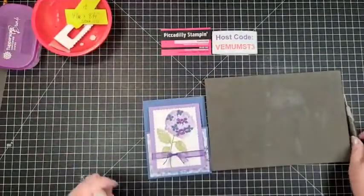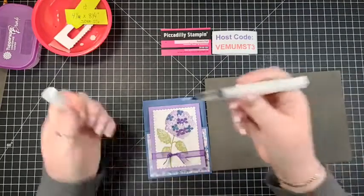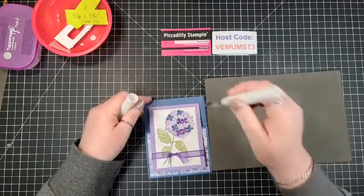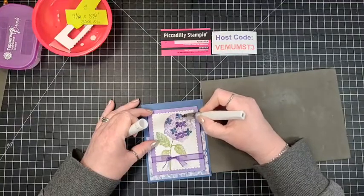So now we got to bring Winka Stella back in. So we have kind of a base of Winka Stella down. And I'm going to just squeeze some into the tube because I kind of used it. There we go. And let's go back in and just hit some of these flowers.